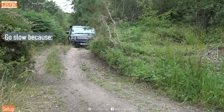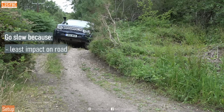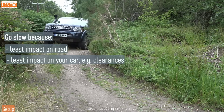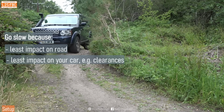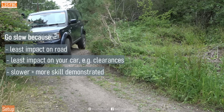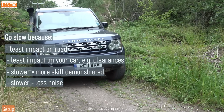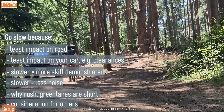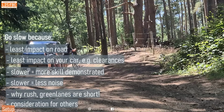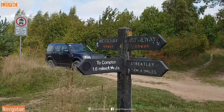Always go slow regardless of the vehicle, because that way there's the least impact on the road, the least impact on your car. The faster you go, you get things like suspension compression, reducing clearances. The slower you go, you're actually demonstrating more skill, not less. There's also less noise, and why rush? You're there to enjoy the countryside, and green lanes are pretty short. And if you do find someone coming the opposite direction, you're less likely to cause a conflict if you're moving slowly. Confident of your navigation, there may be signs like this.